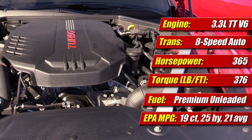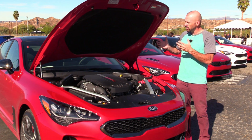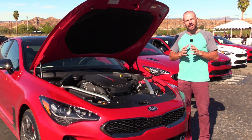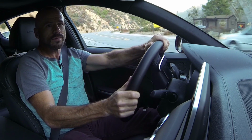No manuals available, but this transmission is something that's entirely designed and developed and built by Kia, so they've been able to really tailor it to exactly what they wanted for this car, and we'll get to that here on the drive. So the question I always like to ask when we do these tests is, how does it go?